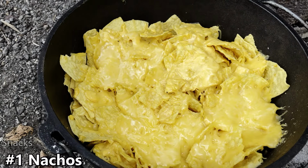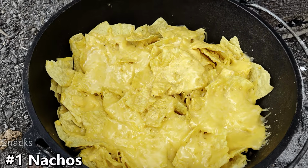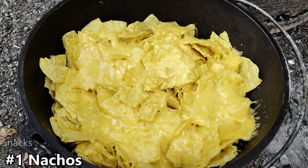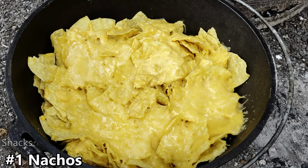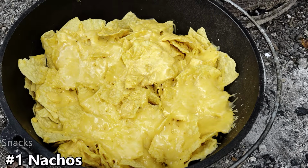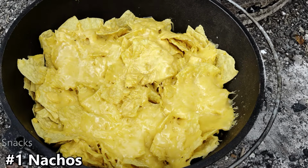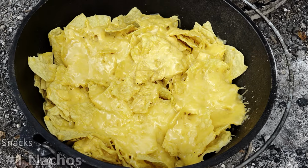Number 1 is nachos. This is something we have started making this year. We just basically take the cast iron, put it over the fire, and add some restaurant-style chips, some shredded cheese, and some queso cheese that we get from the taco section at the store. Put it all in there. You're basically just heating it up, so you don't have to cook anything, so you don't have to worry about if it's not too hot. You just put it on, heat it up, and it has ended up being really, really good.